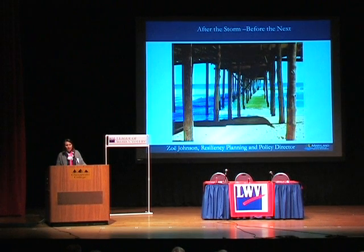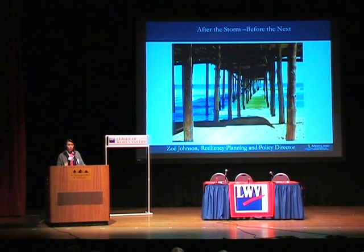There are some online mapping programs. One is called the Surging Seas Viewer. It was just released by Climate Central. You can zoom in on any location, and you can move a slider bar up by 1 foot increments. And as you move that slider bar up, it shows you the land that could be lost, the amount of population at risk, the amount of property investment at risk, the social vulnerability.